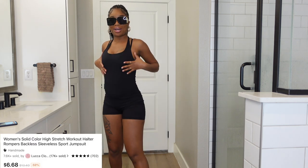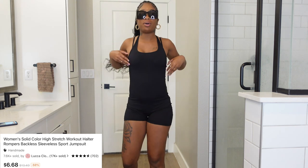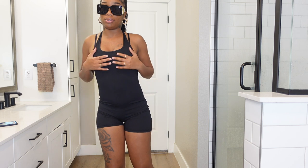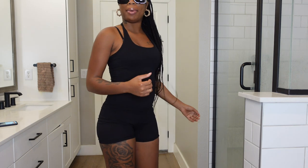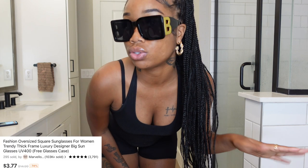Y'all, look at this halter romper. This is so cute. I wanna wear a bra with this, but for video purposes, I have the bra on because I don't want my nipples showing or anything. But this halter romper is so cute, and I love it so bad. Got the body snatched. And then I got their oversized trendy shades on.